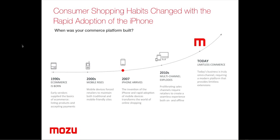Now, here at Volusion, we really believe that e-commerce has shifted since the advent of the iPhone. Today's shoppers have higher expectations than ever. They have more knowledge and power, and that requires your e-commerce sites and all commerce to be more agile and responsive. Now, Mozu is the only e-commerce platform that was released after the iPhone. So that means it takes into account all those heightened expectations and omni-channel needs that the other platforms just can't meet with their legacy systems.